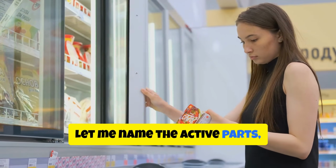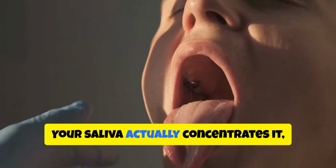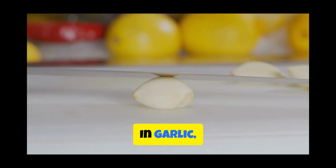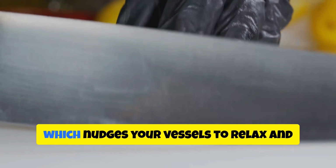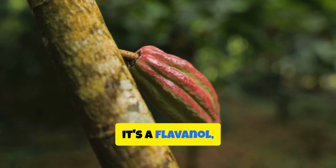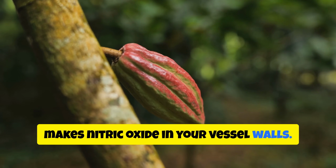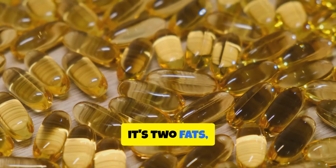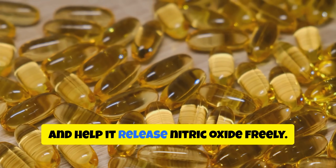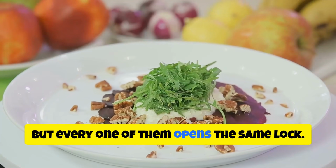Let me name the active parts, because the details matter. In beets and greens, it's the nitrate. Your saliva actually concentrates it, up to 20 times over, before your body turns it into fuel. In garlic, it's a compound called allicin, which nudges your vessels to relax and helps your body build more nitric oxide. In cocoa, it's a flavanol, epicatechin, which switches on the very enzyme that makes nitric oxide in your vessel walls. And in fish, it's two fats, EPA and DHA, that calm the inflammation in the lining and help it release nitric oxide freely. Different foods, different keys, but every one of them opens the same lock.